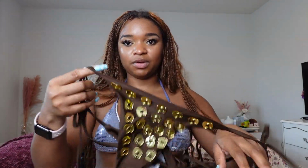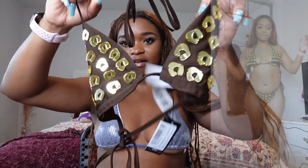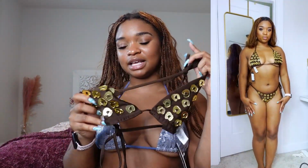All right, so next we have this chocolate bikini with these like gold leopard. I'm pretty sure this is supposed to be like a leopard print, but this set is called the Chocolate Contrast Gold Trim set. I love the top. I just thought it was like super unique and different. It's like chocolate brown, which is neutral, but just has like that little pop.